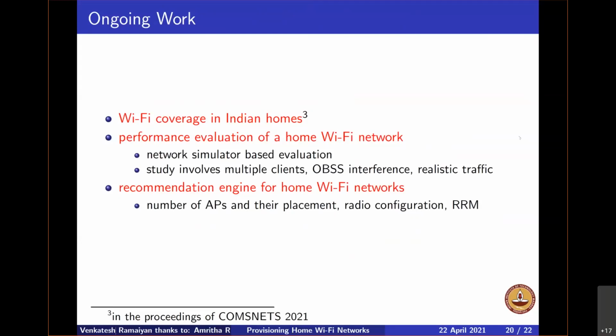The goal is to develop a recommendation engine for home Wi-Fi networks, which would recommend how many APs you would need, what the placement is, what the configuration is, what the RRM strategies required are, etc. And we are hoping that this would add to the existing knowledge we already have for site planning and so on.